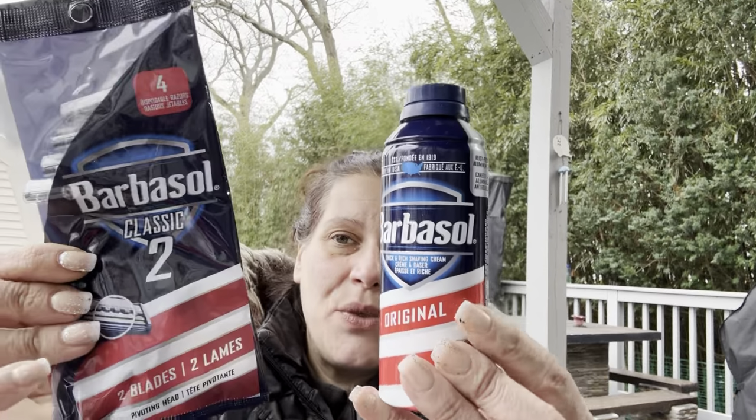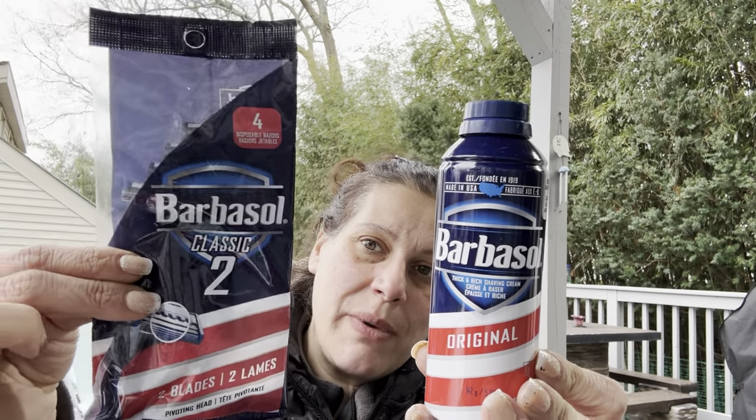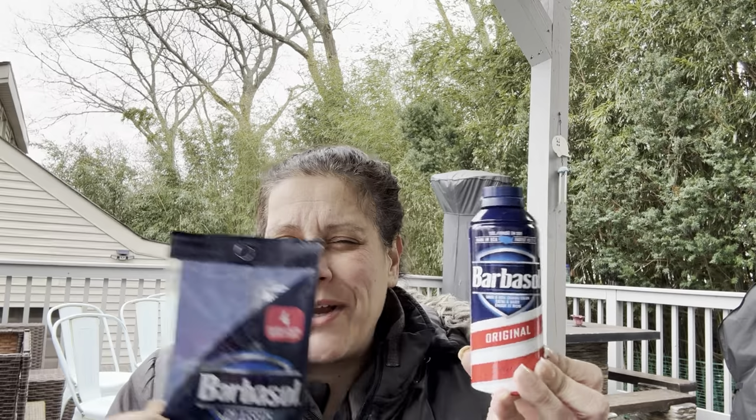Then if you saw my last haul, I got the Barbasol 12-time magnification suction cup mirror. And I also got the Barbasol 2-pack of bath sponges. So then I just got these to pair with it because I thought it matched nicely. So I got the Barbasol original shaving cream and the Barbasol classic 2-blade 4-pack of disposable razors. It's going to have that navy blue and red and white stripe all throughout the gift. I don't know. We'll just add it.